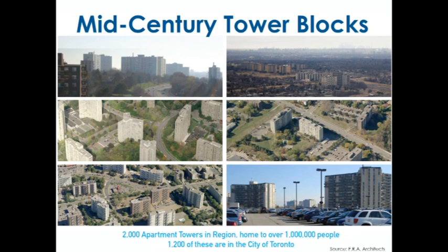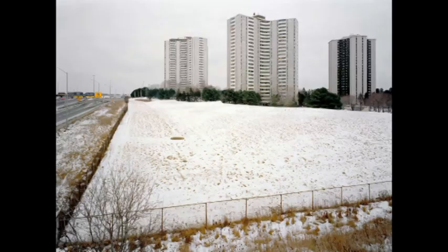Here's some other examples of the different forms that they take. But in all instances, what unites all of these sites is that the buildings have been disconnected from the streets. So the opportunity for a pedestrian environment is highly compromised. These sites sit in isolation. They are communities without destinations within walking distance, without access to good public transit.